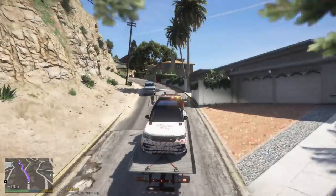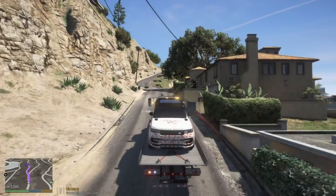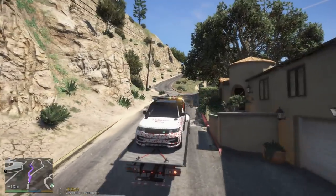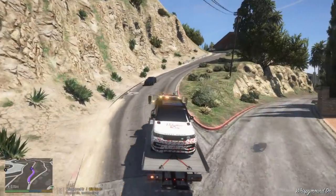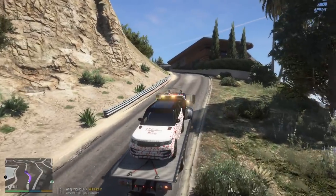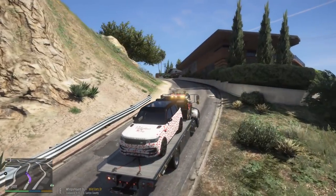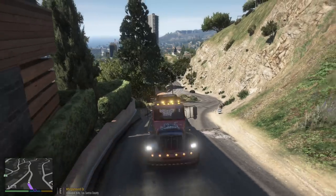Alright guys, so we're almost back, so let me know in the comment section, do you think Franklin's girlfriend is going to be happy with this wrap we put on her Range Rover, or you think she's not going to like it? Hopefully she likes it. I mean, if not, we could always just take it back off. But let me know, who got the better gift? Franklin's girlfriend with this? You know what, I'm not even going to say that.